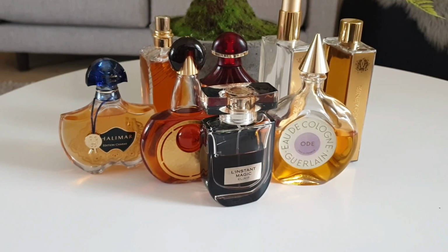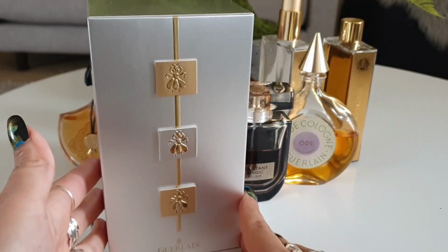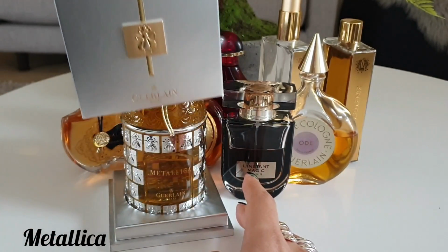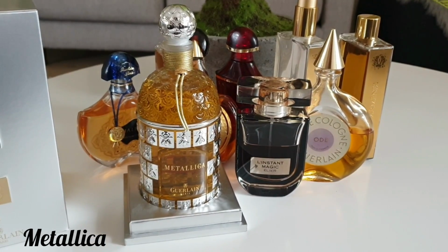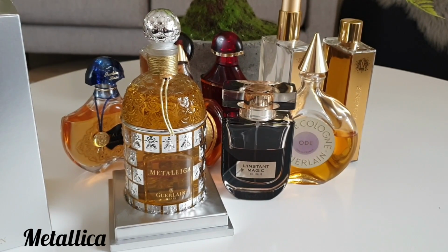All right, the next fragrance, let's do this one. The packaging on this one is just incredible. I will show you what it looks like. Oh my gosh. What can I say about this fragrance? Metallica. If you've tried this one, you know what I'm talking about when I say that it's the most gorgeous carnation fragrance out there. It's a carnation, vanilla, tonka bean, spice, amber with some iris, I think, rose, and some of that orange citrus, kind of a sweet orange citrus. It is absolutely magnificent. I love this fragrance.